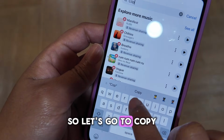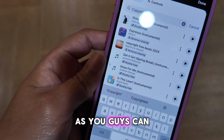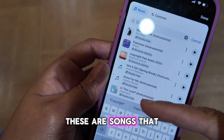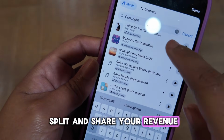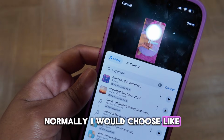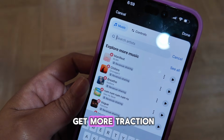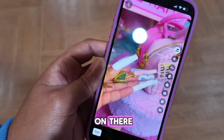So let's go to copyright. As you guys can see, all of these sounds that say royalty free, these are songs that you can put on your video and not have to split and share your revenue. Normally, I would choose like a regular trending sound from a popular artist. Those type of videos get more traction. So I'm gonna go ahead and leave that on there.